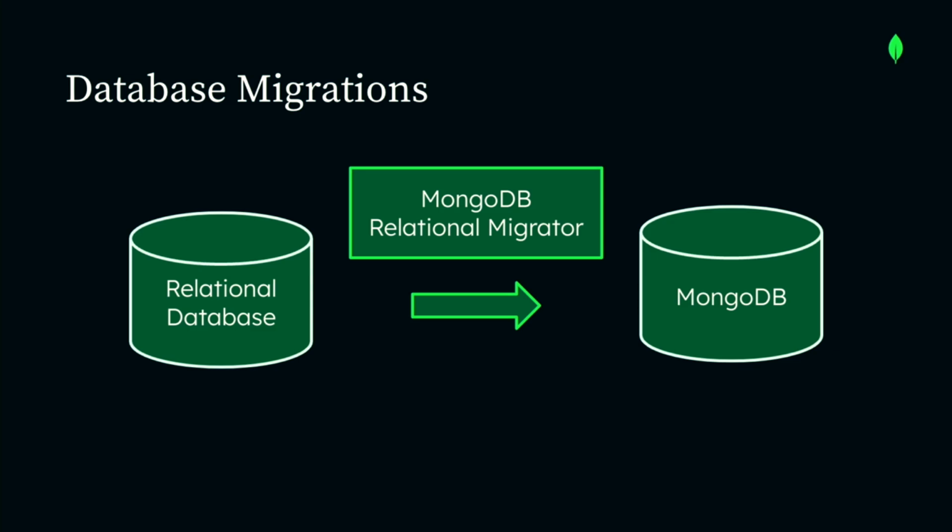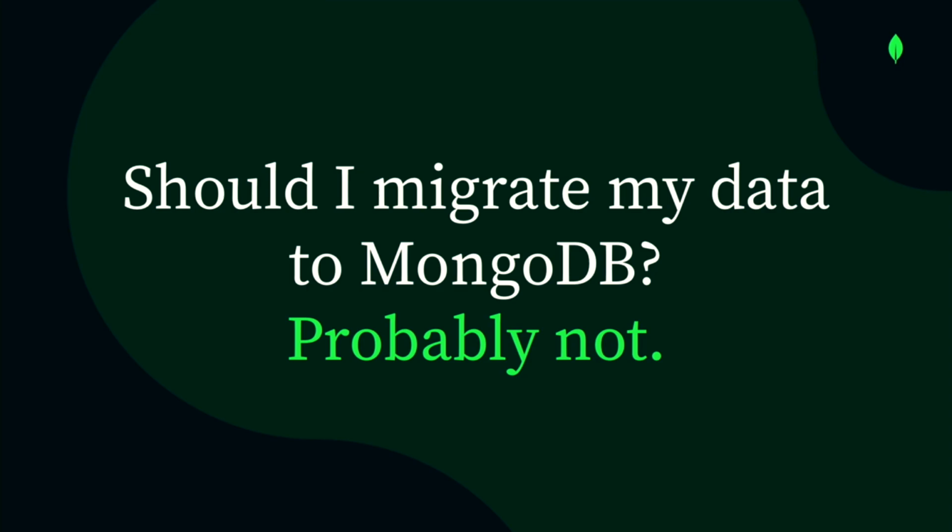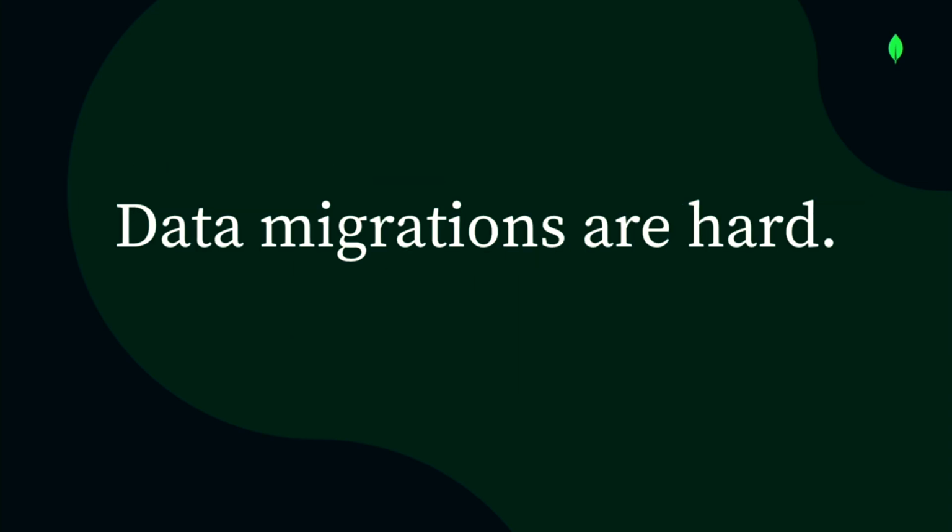Now, why would you want to do this? Should I migrate my data to MongoDB? And the answer is probably not. I'm not a salesperson, I'm an engineer. And the reality is that data migrations are really hard. It's a lot of work, especially if I changed slides before you could take a photo of that.